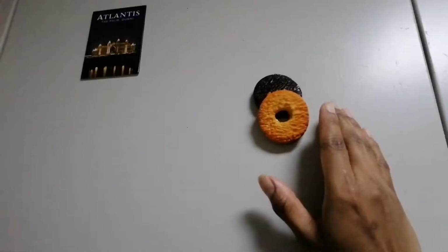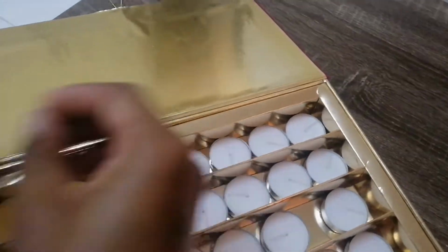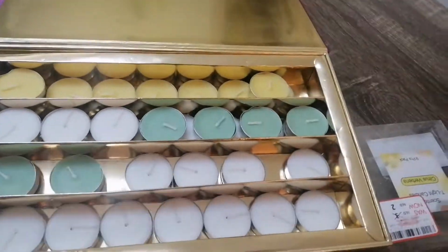Next is this magnet which I bought for the kitchen cabinet. Then comes the scented candles. I had this box long time back, which I got when I bought Diwali sweets. So instead of throwing it, I used it to arrange these scented candles.